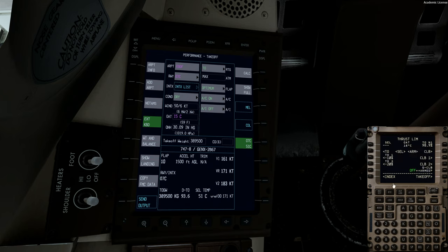Thrust limit takeoff. Temperature 51 degrees, 94.5, 93.6. That's fine. This is built because the packs are off. Takeoff flaps 10. PD22. Both dry. And as long as they're within, I think with a large aircraft like these, it's normally within 2 knots. If it's a smaller aircraft like A320 or 737, it's within 1 knot. You can accept the FMC calculated speeds. So those are all good.